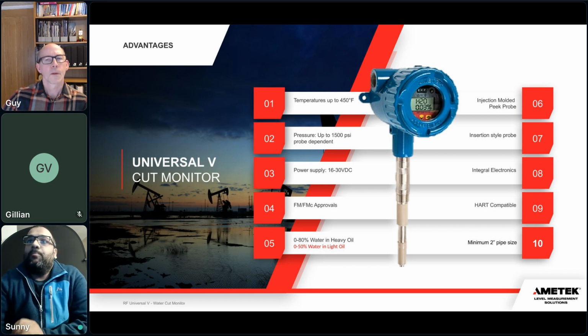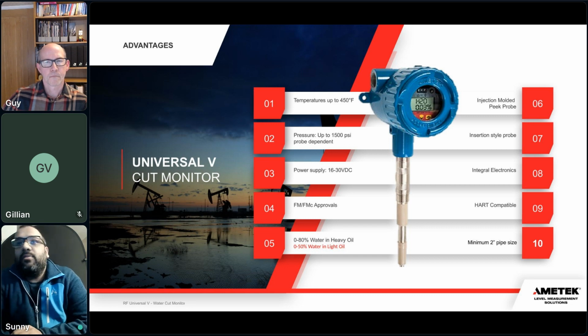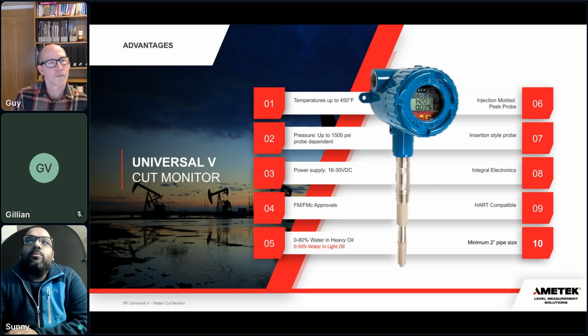All of our probes, so we do offer probes that go up to 450 F. I apologize for the non-Celsius translation there. And then probe options up to 1500 PSI. Power supply is typical loop power, minimum of 16 volts. I know this slide currently says FM and FMC approvals, but luckily in the next few days, we actually just sent out the notification today, we'll be offering ATEX and IECEx worldwide approvals on the entire Universal 5 product line.